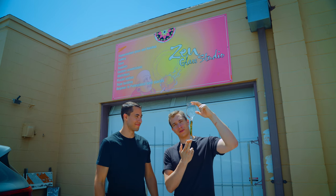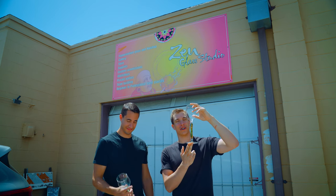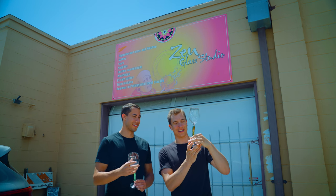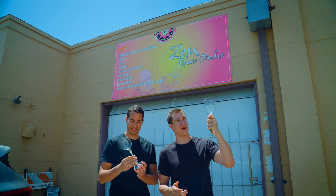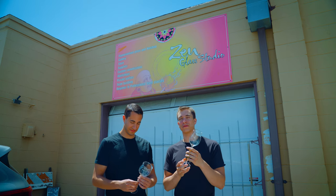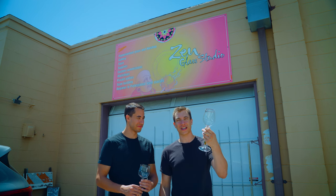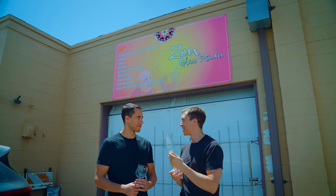Mine is extremely long. It's never gonna fit in any dishwasher ever, but I'm really proud of it. I really like it. It's actually kind of fun to hold on to because it's got these little bulbs coming out, so it kind of has some grip on it. But you do get a pretty deep satisfaction out of making something on your own, and the fact that you can actually drink out of this, which I think we're gonna do later.